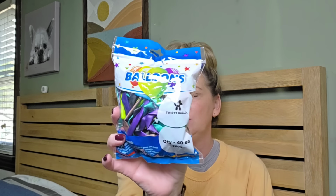Grabbed the bag of balloons. You get 40 of them. They're called twisty balloons. So if you like to make little balloon animals, this will be perfect.